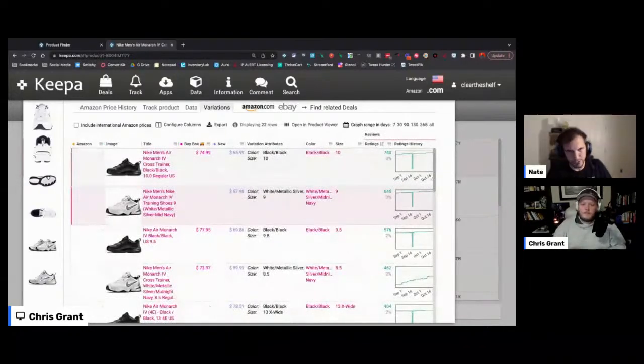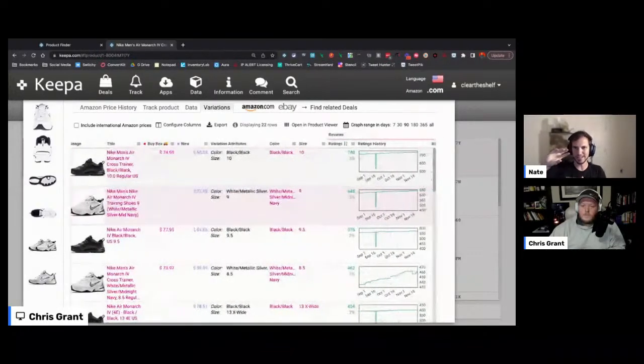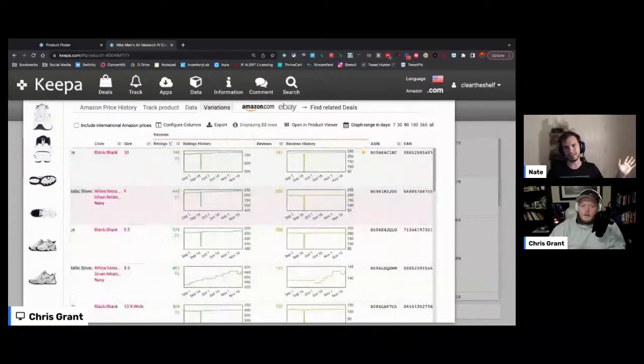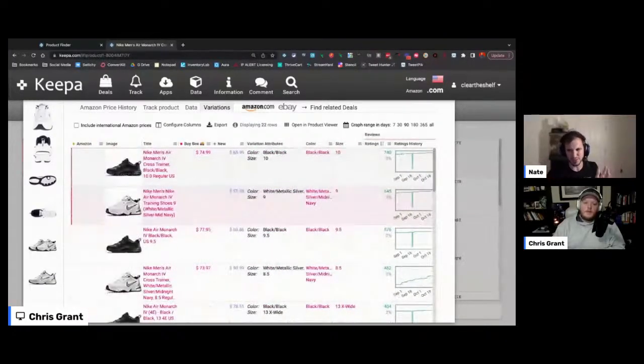Yep, I love it. And Chris is able to do that all from the same screen. So if you're sourcing online, you see this shoe, keep these little things in mind. You can change your filter on the fly. We were looking at the shoe and the variations, comparing the ratings and reviews, but then he just scrolled over and boom, now we switched it. So we're excluding anything that has a ton of sellers on it. We just want to see if there's a manageable amount. Yeah, absolutely. I love it.